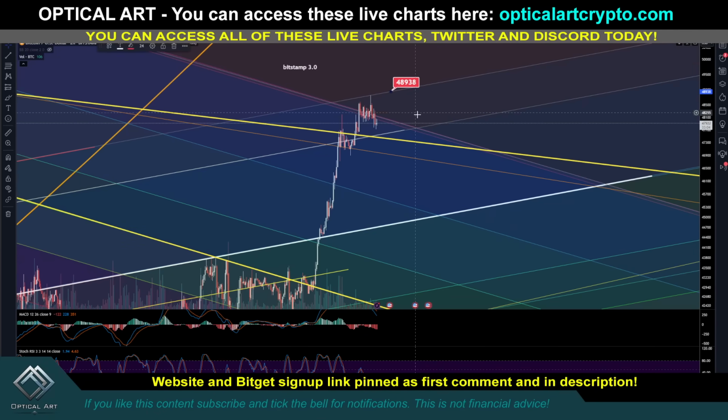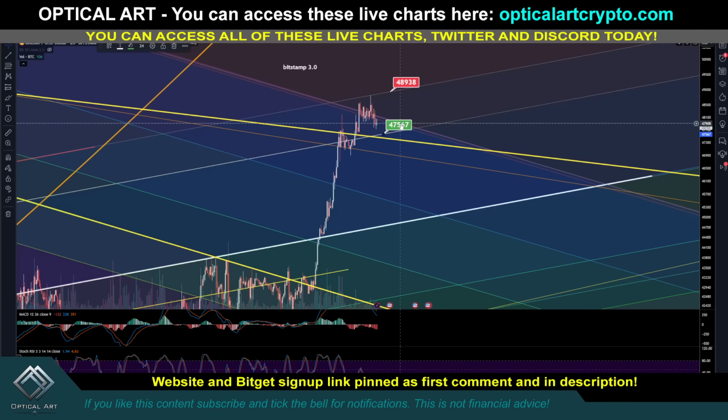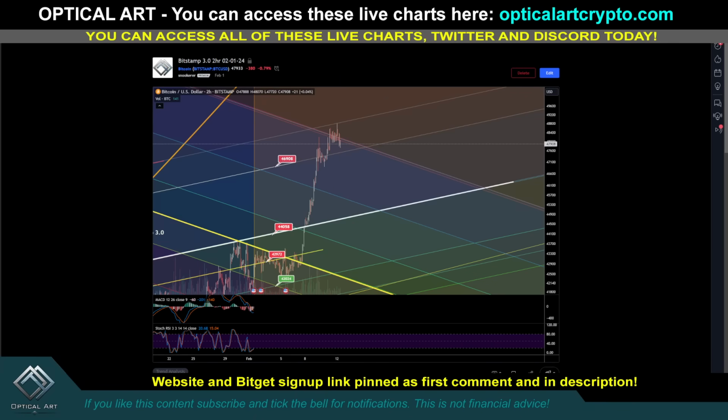So your current major resistance right now, if you're playing levels, more precision targets, is around 48,938. And again, your support level is right down here around 47,500. Obviously, if you break below that, same thing as the Bitstamp on the daily chart, you're looking at around 45,000. So I showed you that, guys.